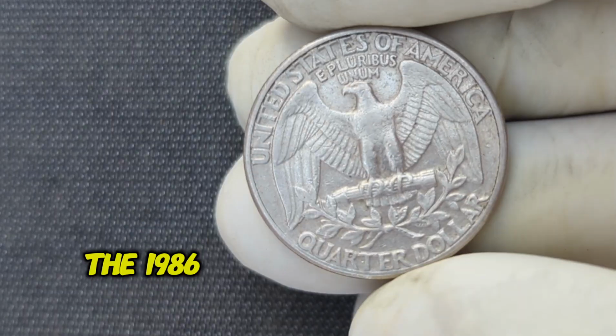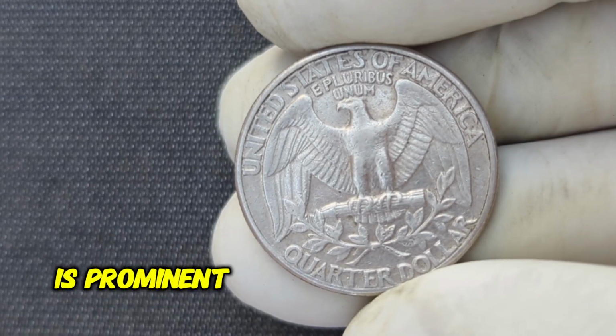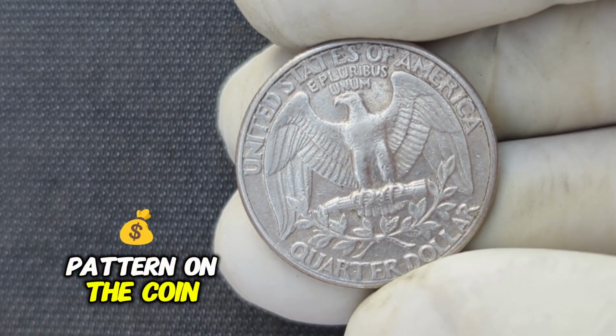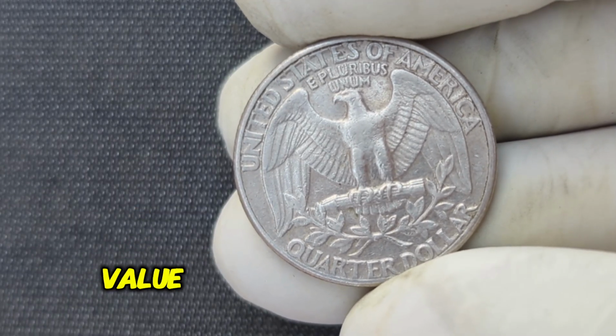A die crack on the 1986 quarter could make the coin more valuable, particularly if the crack is prominent and creates a distinctive pattern on the coin. Let's talk about the condition of the coin, as it plays a critical role in its value.